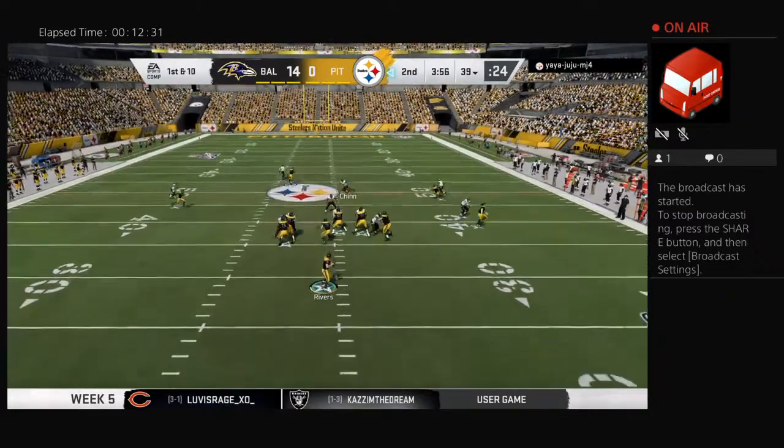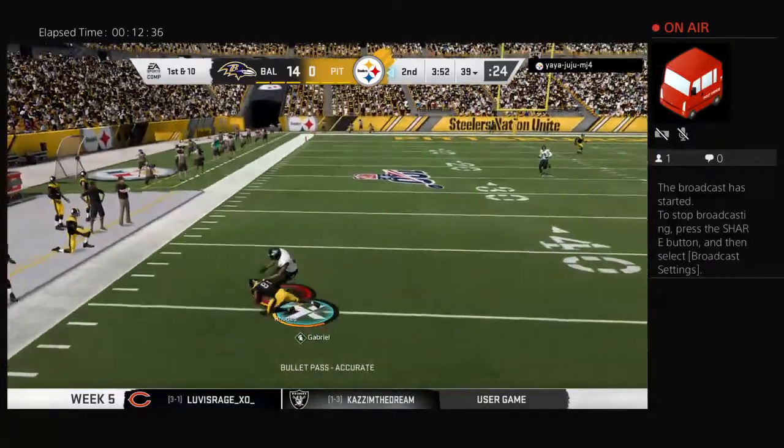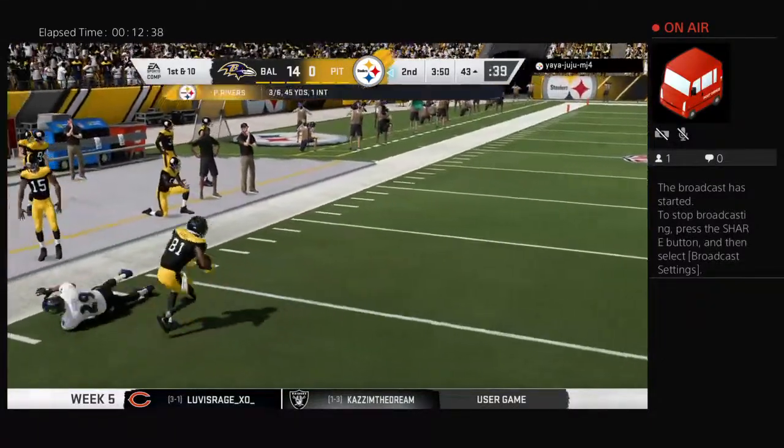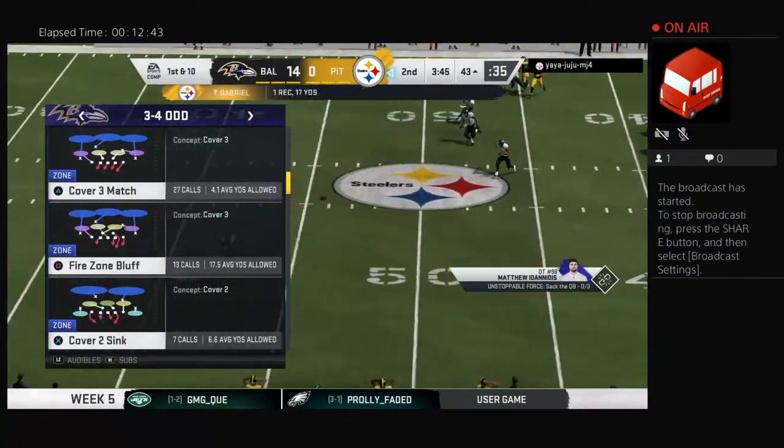On 1st and 10, Rivers. And this is going to be caught. He won the fight for the football. It'll be a gain of 17 and a Pittsburgh first.